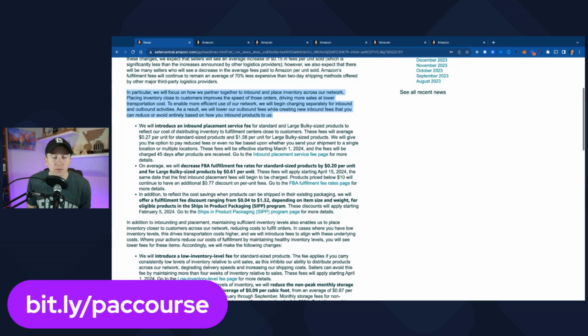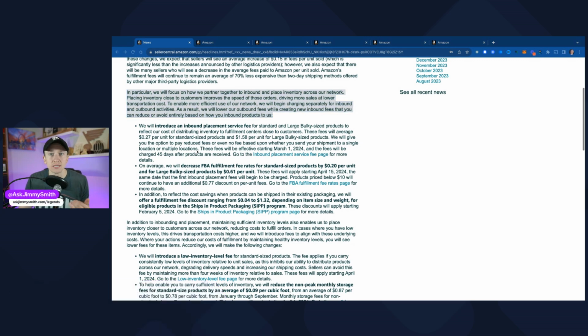So if you happen to be the one with your products in a warehouse in Oregon, then Amazon will want to send those to that customer, and they will most likely be giving buy box treatment to the sellers that are nearest to the customers. And I believe that is extremely important. So let's get into the fees a little bit more.